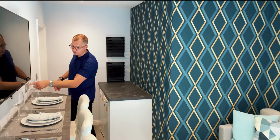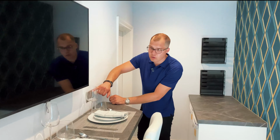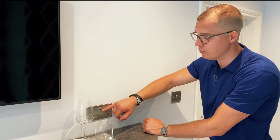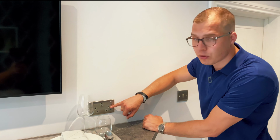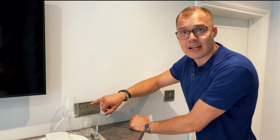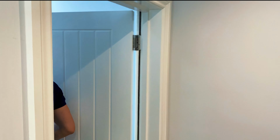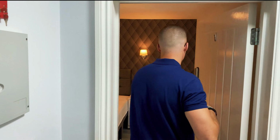Actually, one of the other tips we've started doing, in all the houses we're doing now, in the communal areas and in the bedrooms, we're putting in USB charging point sockets, but they actually have the USB-C port. So it's again just keeping in line with all the technology as we move, just to make sure we're always a little bit ahead of the game, okay? Come on through. This is bedroom number 1.